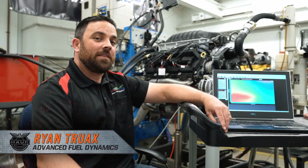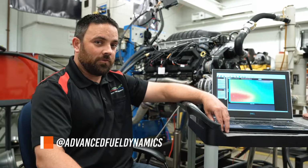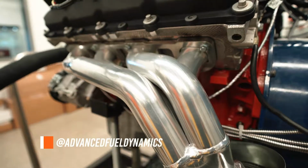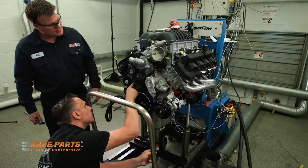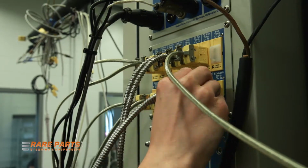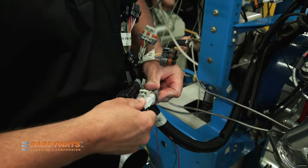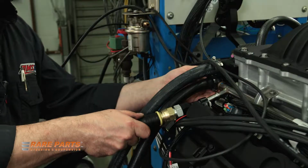This engine makes about 1,000 horsepower on gasoline, and we're thinking it's going to make between 1,100 and 1,200 horsepower on E85. You're always going to make more power on ethanol, but it needs to be handled properly, especially with something like this, where it's going to make over 1,000 horsepower. You don't want to risk your tuning being off and frying your engine. So we're going to make sure this thing can run on any fuel you put in it and make as much power as possible.